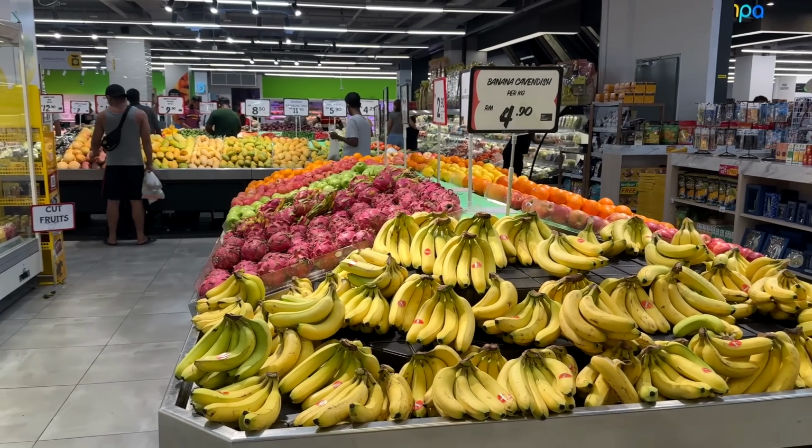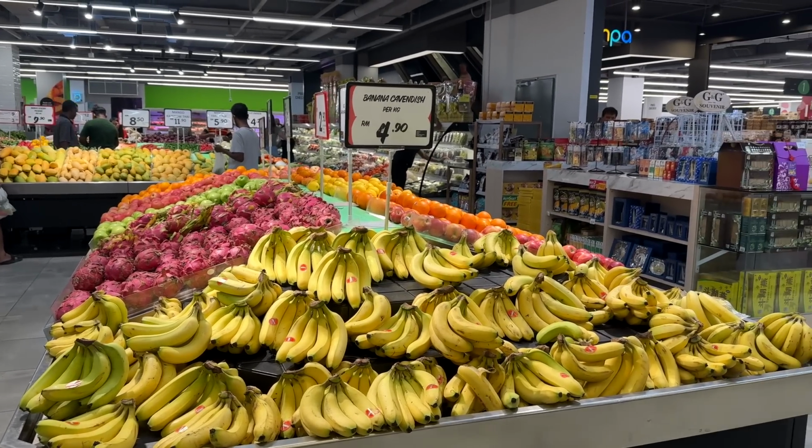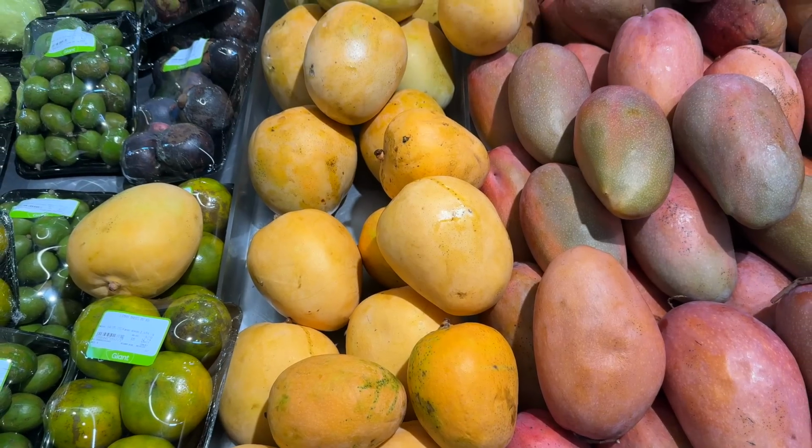So in Kuala Lumpur, and really most countries in Asia, you have the choice of shopping at a local market or at a supermarket. The local markets are really great for fresh produce and really affordable pricing, while the supermarkets will tend to be a little bit pricier, but far more convenient. Let us know in the comments if you want to see what shopping at a local market looks like here in Kuala Lumpur.